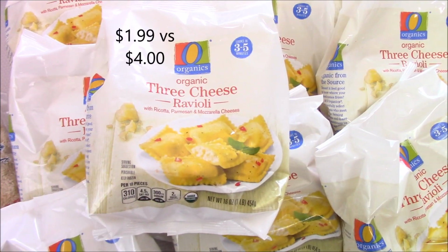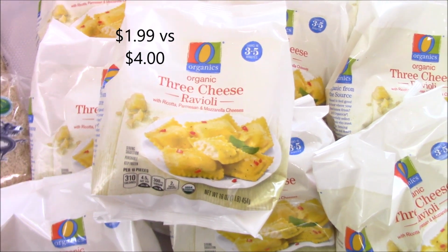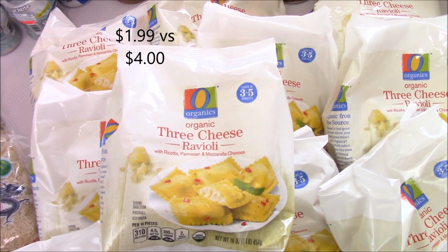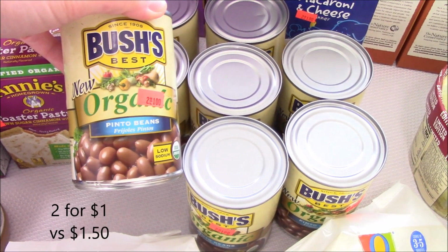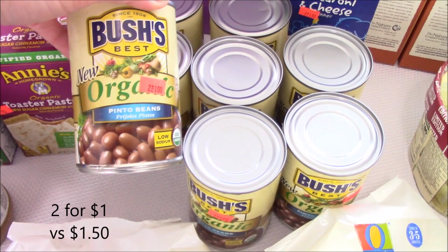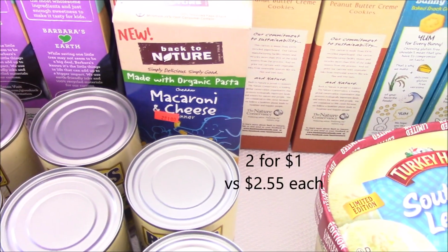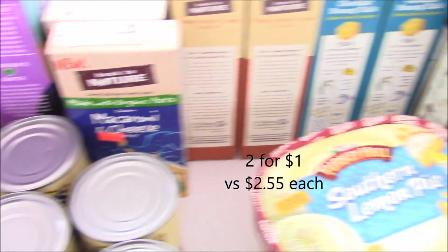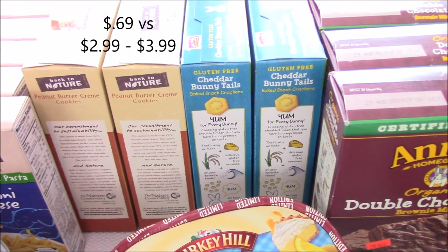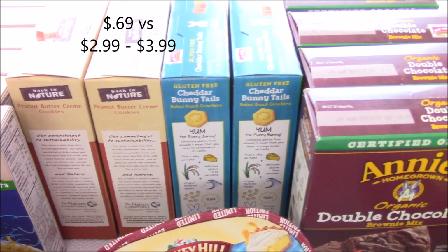My youngest has been asking for raviolis since last month's shopping trip, and these were on for $1.99, so I got 10 of them. There's 8 cans of organic pinto beans, 2 for $1. The pasta selection was very low. I got 6 boxes of mac and cheese, 2 for $1. Here's some peanut butter cookies and some cheddar bunnies, and those were all 69 cents a box.